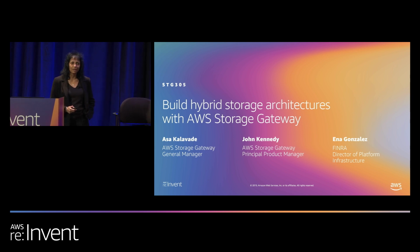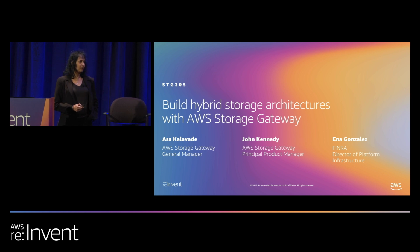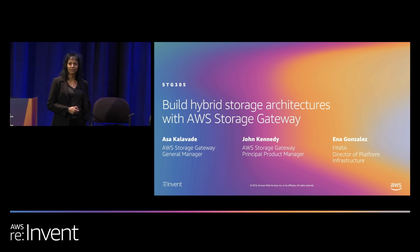My name is Asa Callaway. I'm the General Manager for Storage Gateway, Data Sync, and Transfer for SFTP. And I'm joined here with my co-presenters today, John Kennedy, who is the Principal Product Manager for Storage Gateway, and Ana Gonzalez, who is the Director of Platform Infrastructure at FINRA.